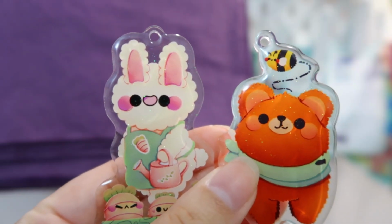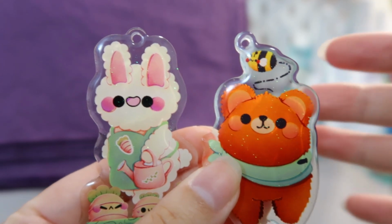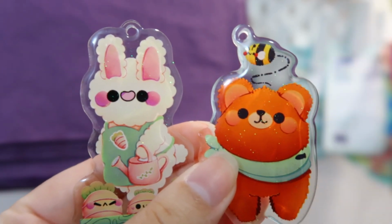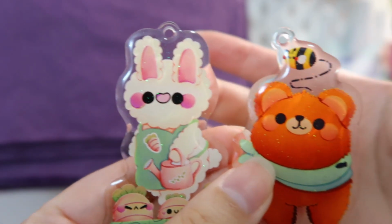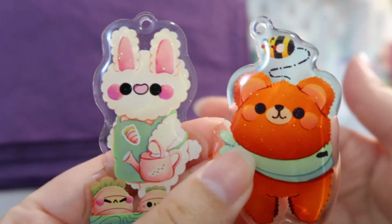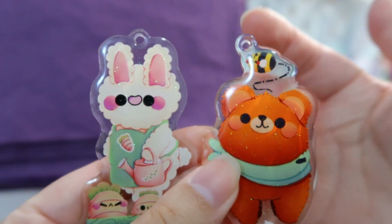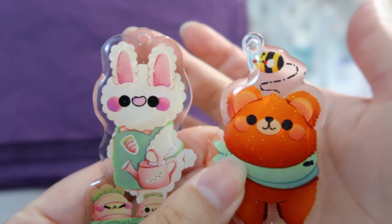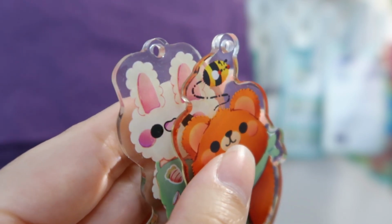Another thing I noticed is the difference between the holes. With Vograce, they usually do the outline of your artwork and then they would put the circle above that outline, whereas it seems like the collaboration company puts it inside of where it would be cut. The Vograce one is more of a full circle than this one. Also, that just makes Vograce's circle look thicker.